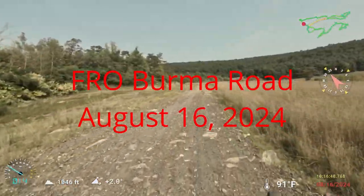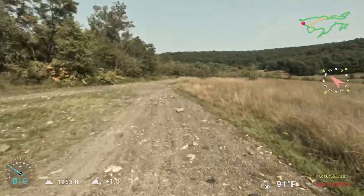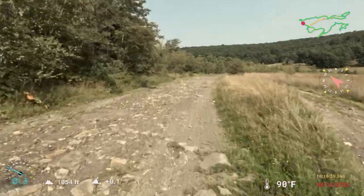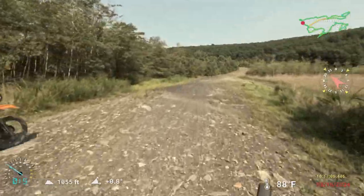Got a blue day, blue sky. Temperature was like 75 driving up here in the car. So we'll see what the Garmin says. Garmin says it's a whole lot hotter, 88 right now.